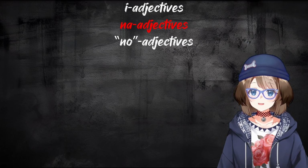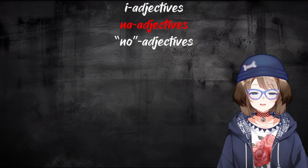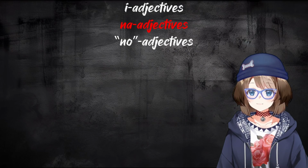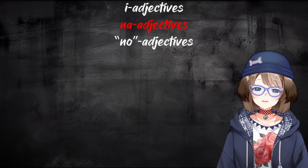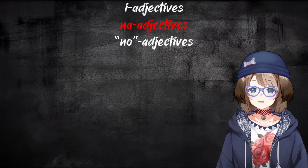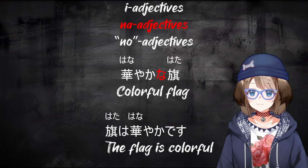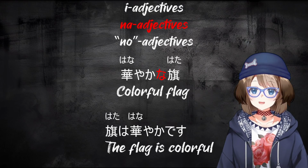Na adjectives are sometimes called noun-like adjectives because they don't exactly conjugate per se. Instead, they take the modifier na in the case that they themselves are being used to modify a noun. But when they're used post-nominally after a noun, then these adjectives actually behave just like nouns. So basically, let's look at this example. Hanayaka na hata. Hanayaka na hata. A colorful flag. Hanayaka na hata.